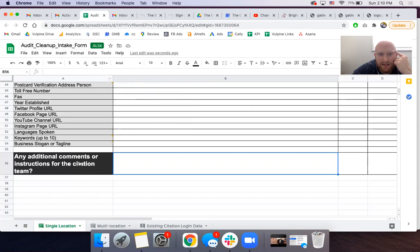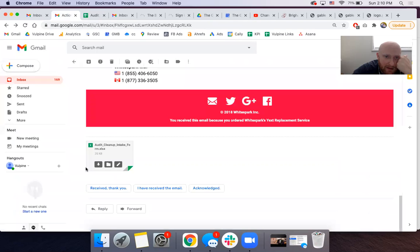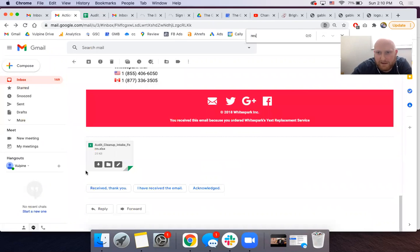After you've done all this and you have this all 100% filled out, I would then go ahead and say download, and then download a PDF or an Excel sheet or something of that nature that has all this information in it. Once you have that downloaded, come back here to the original email, and then you need to respond to the email and actually give this to them, I believe. Let me check, maybe make sure that's correct.